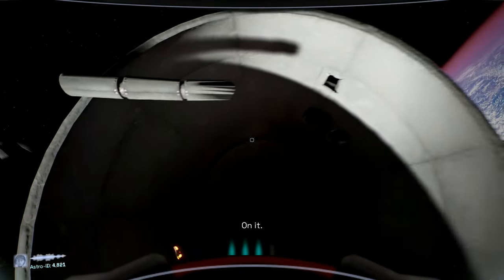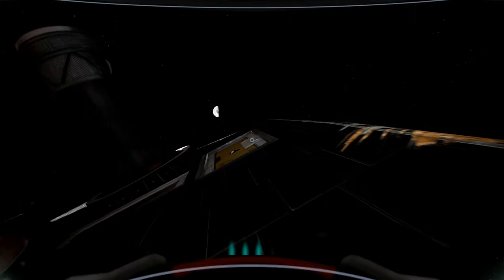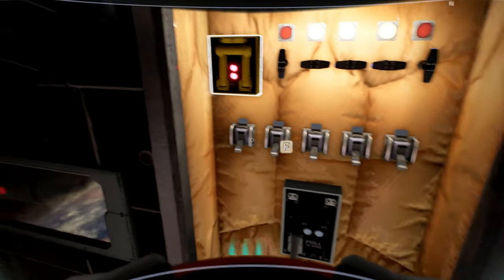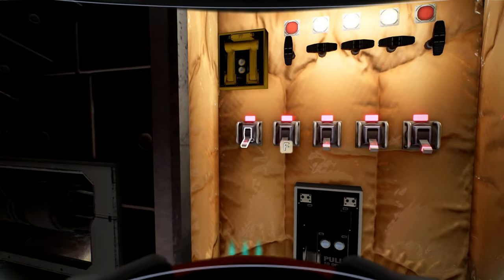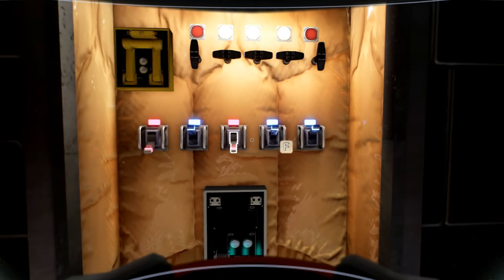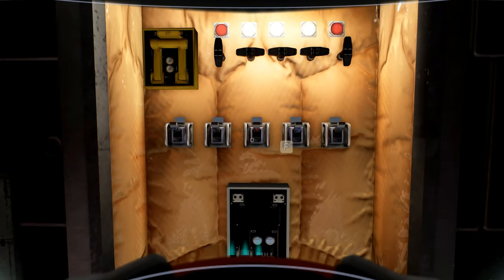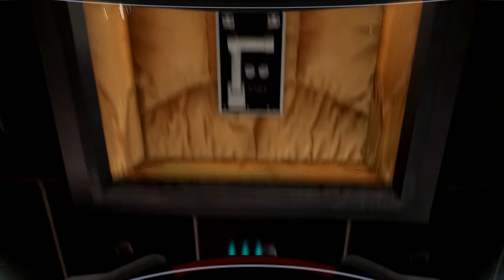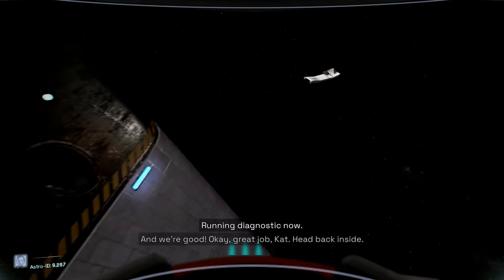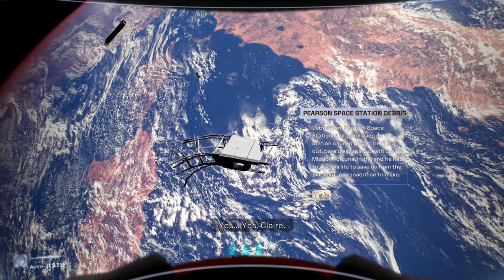On it. Power's back on. Running diagnostic now. And we're good. Okay. Great job, Cal. Head back inside. Carefully. Yes. Yes, Claire.